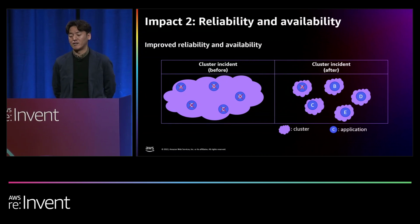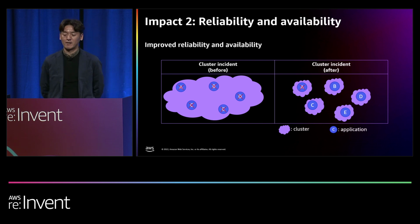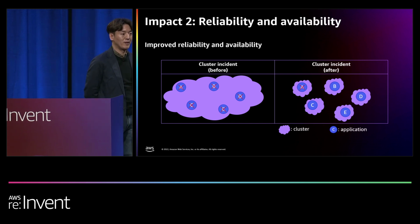The second impact is reliability and availability. The issue of operating nodes were addressed by migrating all real-time data processing components of SmartThings data platform to serverless. And we also removed the fundamental cause of cascading failures by configuring independent clusters for each application. So when it ran into an incident, it didn't affect the other applications. As a result, we were able to highly improve the reliability, even though one cluster went down.